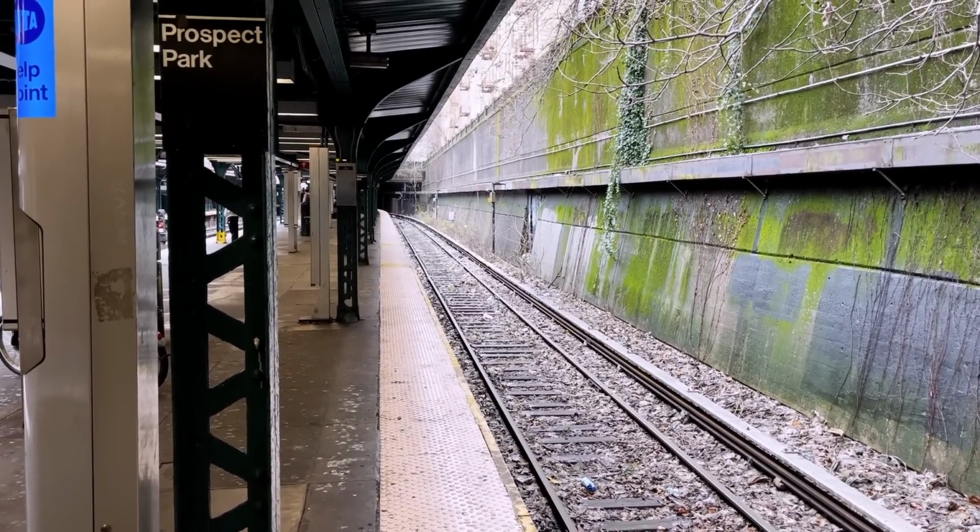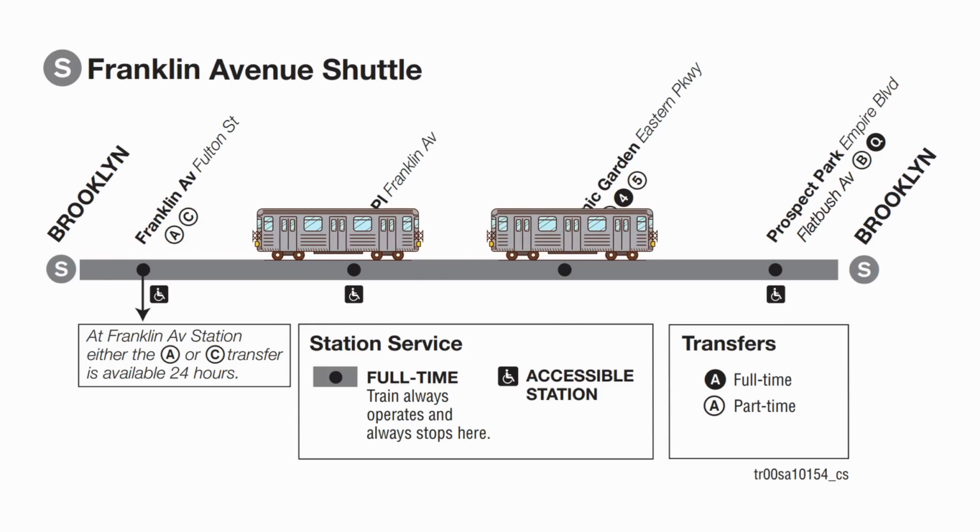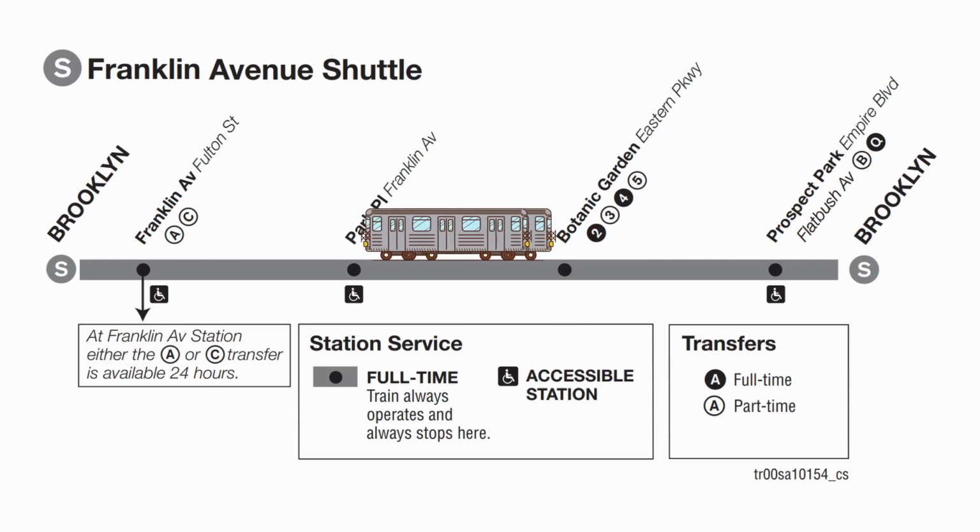Hello, it's Thursday, December 28th of 2023, and today I'm here at Prospect Park Station to take the Franklin Avenue Shuttle to Park Place, the only bi-directional single-track station in New York City. Here's a Q train. The Franklin Avenue Shuttle service is made up of two-car trains that run back and forth between the four stations on the line.